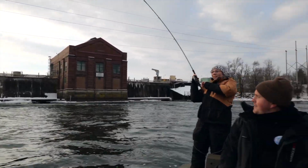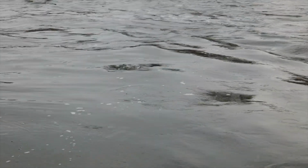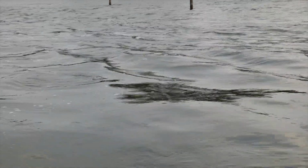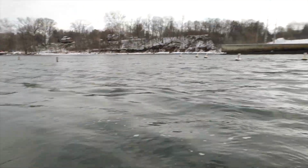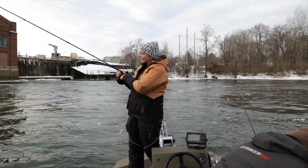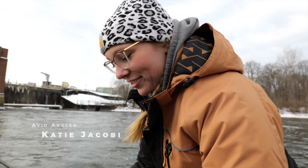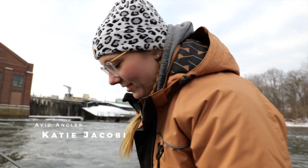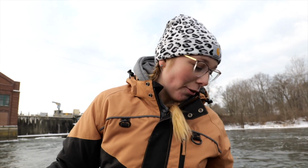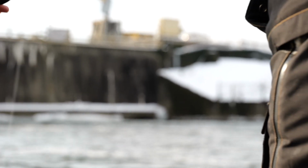There it is. There you go. Ooh, jumper. Oh, she's pretty. Well, we're getting them. I'm just not keeping them. So we're gonna try again and try again. And hopefully we'll end up with one in the boat. We've got this one that we saw. Now we just gotta get them in the boat.